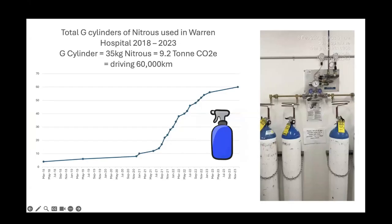And you can see the graph here that for many years they were using about one G cylinder a year. And then they started using more and more, and no one actually picked that this problem was happening, which I was a bit amazed at. But in a lot of smaller hospitals, the people changing the bottles aren't really trained to consider these problems, and they're just paid to replace the bottles. So that's what was happening in this hospital.